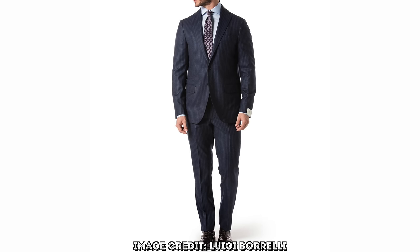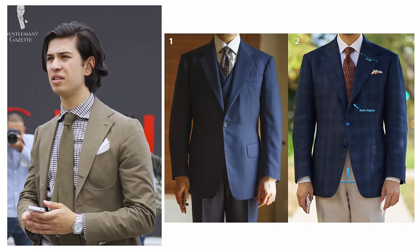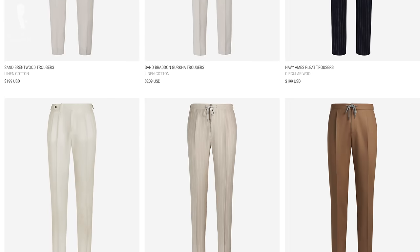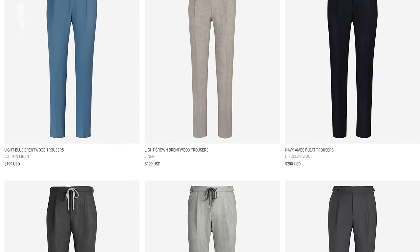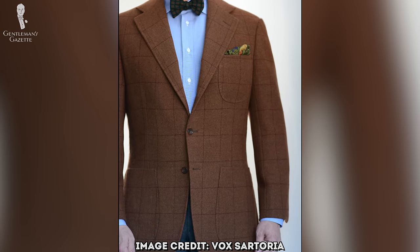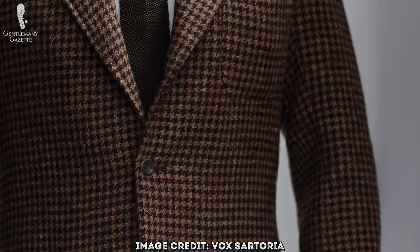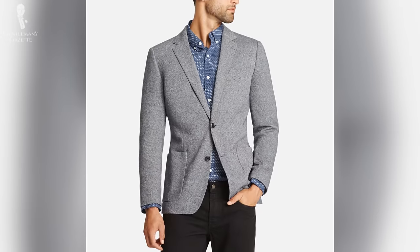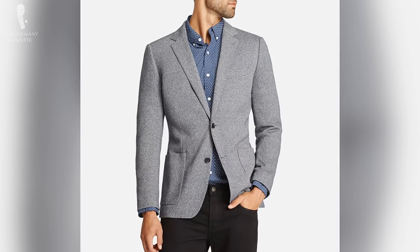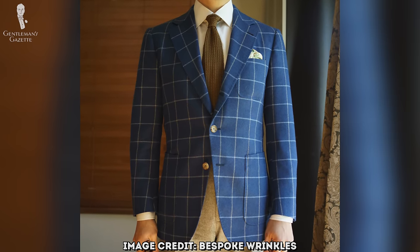In most recent years, the casual three-roll-two jacket with more natural shoulders and a slim silhouette, and sometimes even drawstring trousers have become more popular. So it's all about getting more casual with more texture and brighter colors in a jacket that is soft and unstructured, and sometimes even made out of a knit fabric, which is extremely flexible and feels more like wearing a sweater rather than a traditional suit jacket. So what will the following decade mean for the suit?